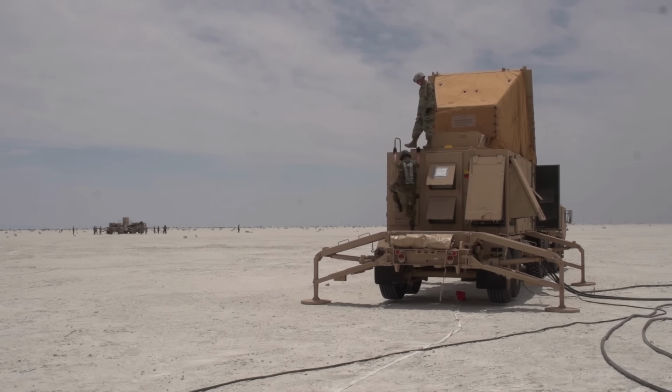Now, the missiles are useless without the radar, and it's the Patriot radar system that makes it so brilliant. Most surface-to-air missile systems have 2 radars and sometimes 3. There's the search radar that actually goes and finds the target. There's the illuminator radar, which tells the missile where it needs to go. And sometimes the missile will have its own guidance radar, which kicks in the last few seconds of flight to try to find that target.